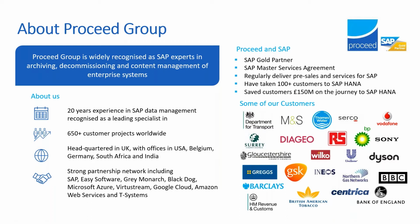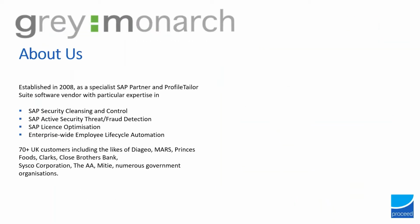We've done 100 plus customers so far that we've taken to SAP HANA or S4 HANA, and we've saved them significant amounts of pounds in doing that, through the process we go through. A few of the customers, specifically in the UK, that we've worked with or are working with are listed there. Hopefully you'll recognise a few of those, and they're ever growing as everybody moves to S4 HANA. So that's a bit about Proceed. I'm going to hand over to Monarch now for a quick introduction from them.